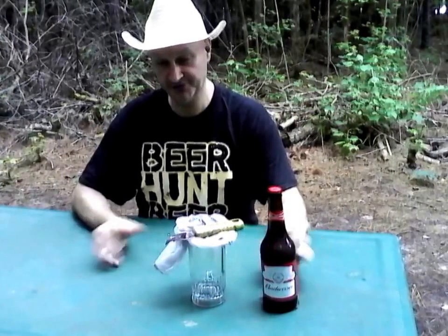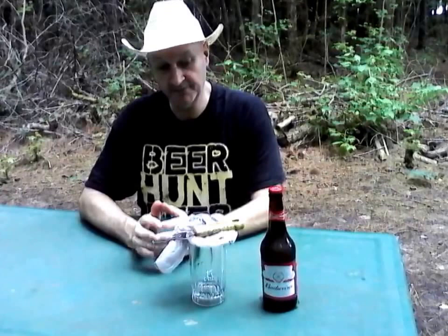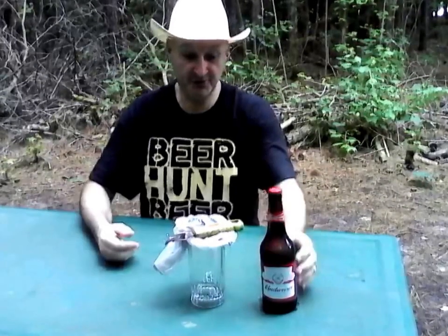First of all, it is distinctive in the fact that they age it with beechwood barrels. Simply put, it imparts a taste, and it does. But the main reason to do that is that it actually helps clarify the beer, before they had the filtration systems they have now. It helped take out some of the impurities and things with the yeast, so the beer became clearer.